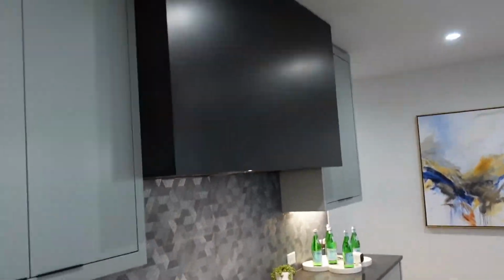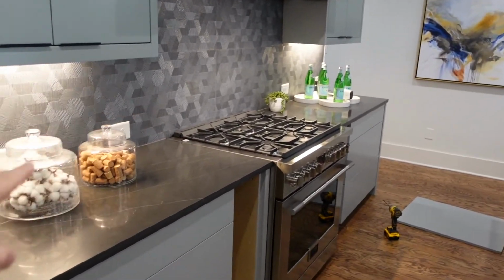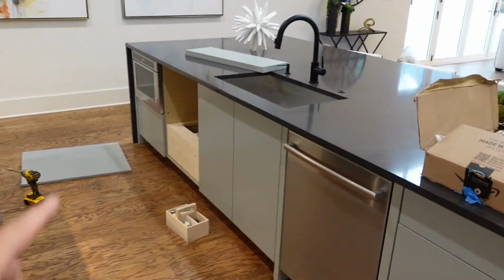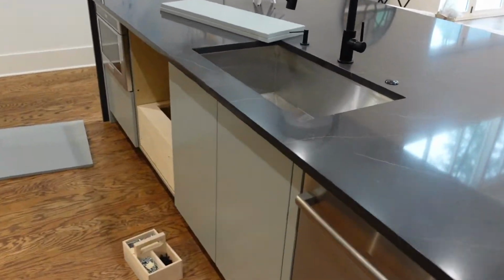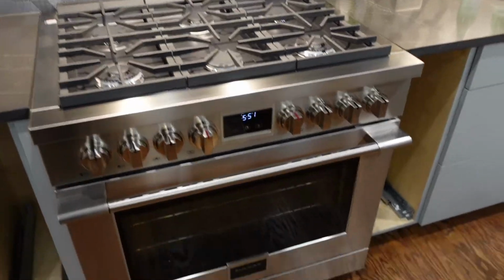In this house, we did full custom cabinetry. You can see we did this crazy cool backsplash with these big format tiles on here. They're still wrapping up this island, but you've got your microwave drawer over here, obviously your dishwasher, a double trash right there, and then this is your 36-inch professional series gas range.